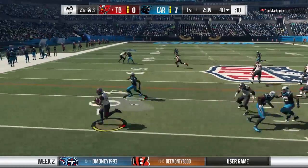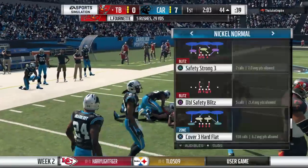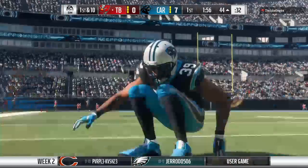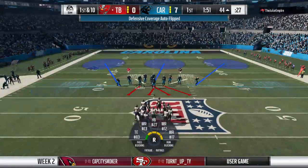Fournette on the counter. Fournette fighting through and taking it across midfield and inside the 45. It's a pickup of 16 there, and it'll lead to a new set of downs. Well, they came into this game saying it was important that they set the tone and show that they can run the football. I believe that they've done that here in the first quarter.